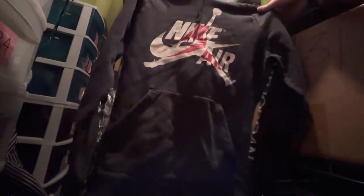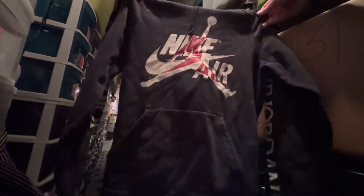But it took forever to sell. For some reason. I guess because it's a small, but it's a killer hoodie. Nice vintage Nike Air Jordan piece. But being a small, I guess that's why it didn't move. So took an offer for $20 on that.